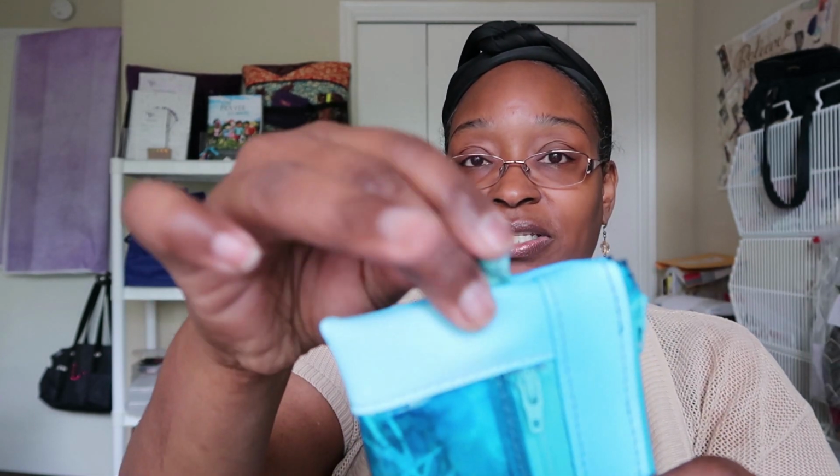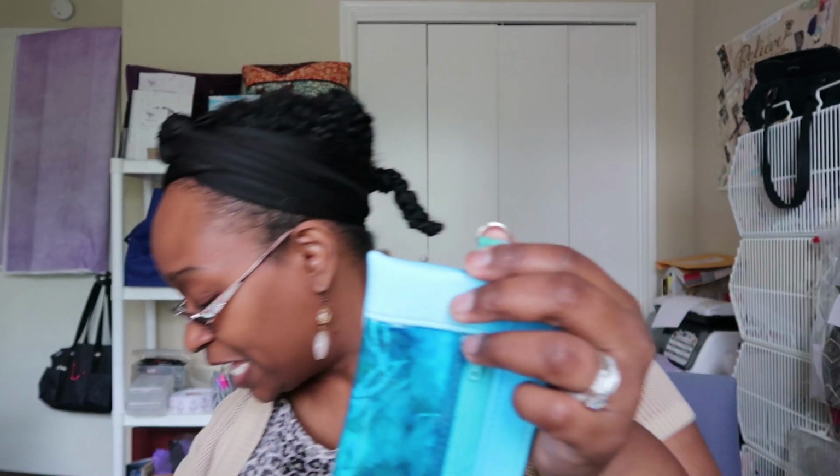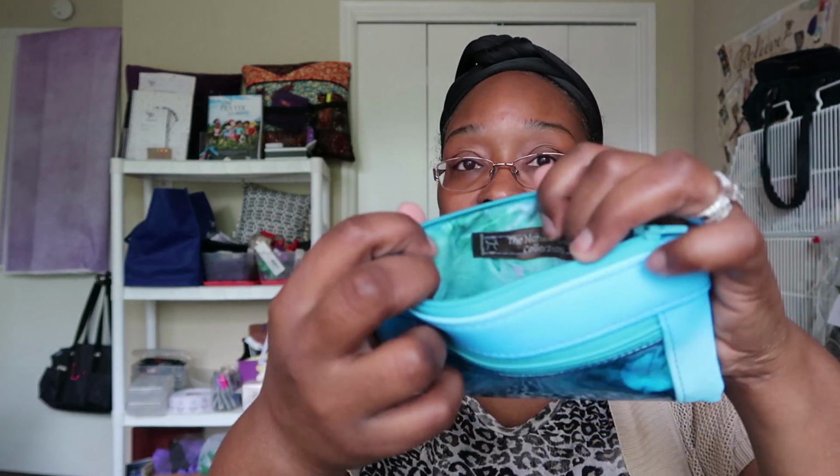But I did do this here. So this is to clasp to that clasp on the inside of her bag. So that's why I did that. And then the inside is that same fabric. I just put one of my labels in there. So yeah, that is it.